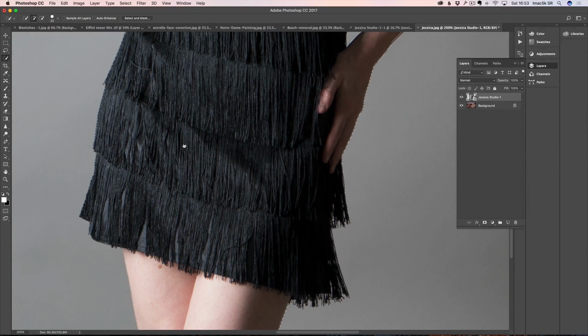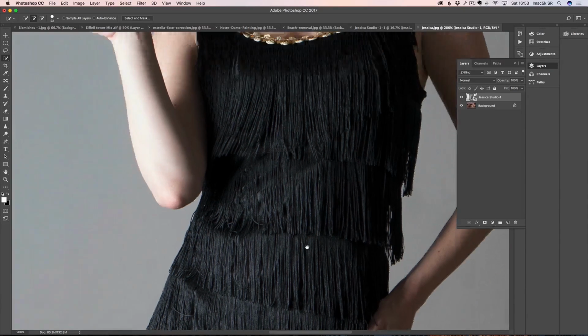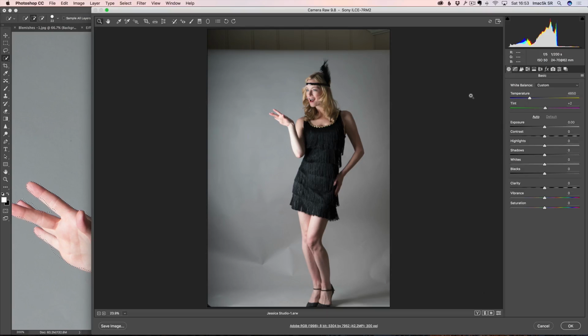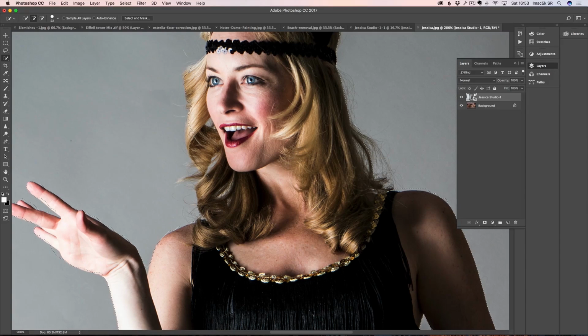So we still have a lot of things to do because she really is not super well selected. Okay, and because it's a smart object, one thing you can do to help you make a selection is double click on the file and it's going to open Camera Raw. And I can boost the contrast a lot and boost the clarity a lot, which is ugly for her, but it's going to help me do the selection. So it's just going to help the select tool do a better job.